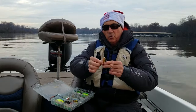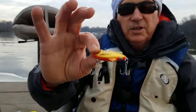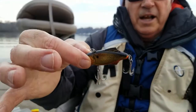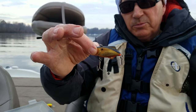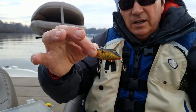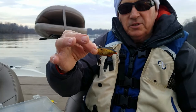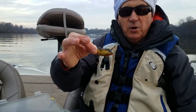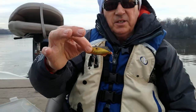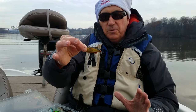Now this is a 1/4 ounce sugar shad, one of my favorite colors. This is a gold with a black back and an orange belly. This is an incredible fish catching lure. I've been on Lake Okeechobee at times in the shell beds and caught them on every cast. In the Potomac River aquatic vegetation, they're awesome. But let's talk about cold weather for a minute.